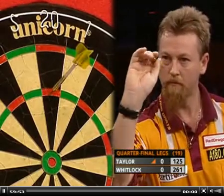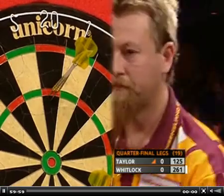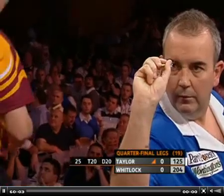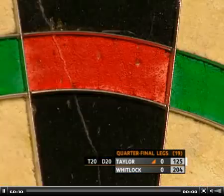And Taylor, this is his territory. 57. This is his home. 125. This is still his tournament. It's his trophy. He's hanging on to it. This would be a great start, wouldn't it?